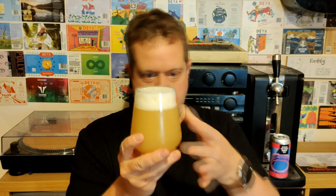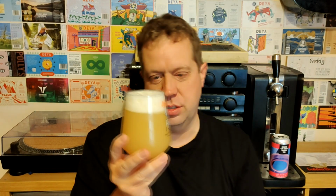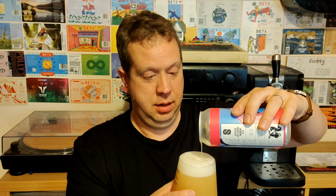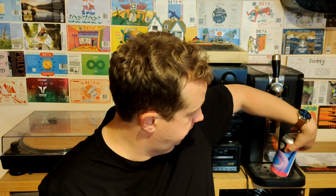Let's have a see what we're getting first of all on the nose. Actually, we won't do the nose yet. Have a look at that colour. That's a nice colour. That's quite a light colour really. It's quite a light sandy colour with a little bit of orange in it. It really does look like a really nice beer. It looks really refreshing. It looks like the kind of beer I just want to have in the garden with the sun beating down on me. I think that's about as much as I'm going to get in it.